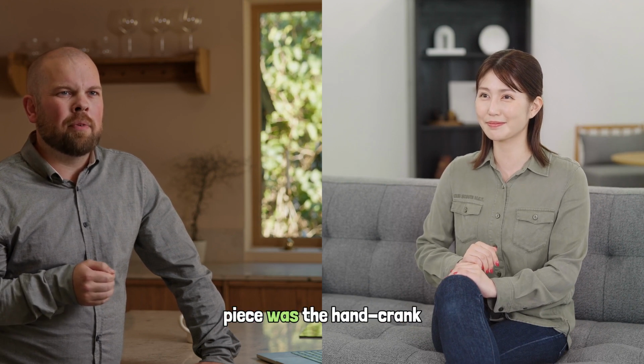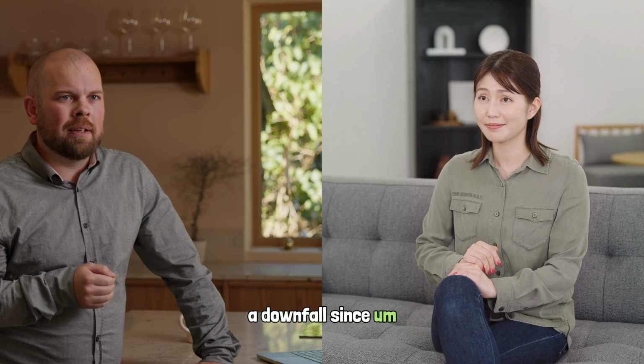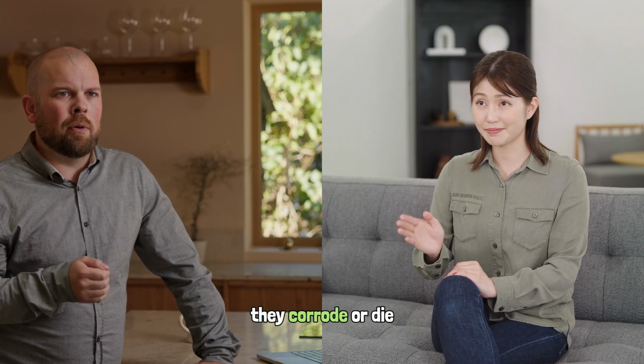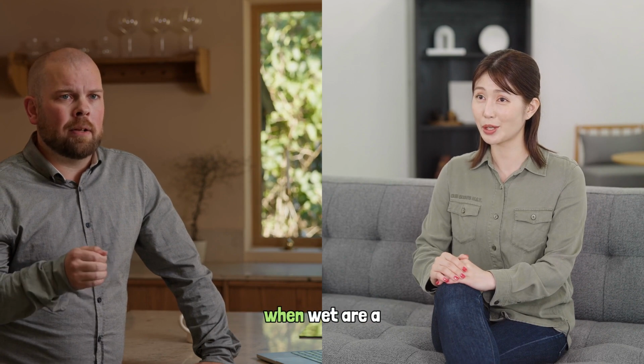And another brilliant piece was the hand crank flashlights. Batteries can be a downfall since they corrode or die unexpectedly when wet. This design bypasses that. Lights that work when wet are a completely lifesaver.